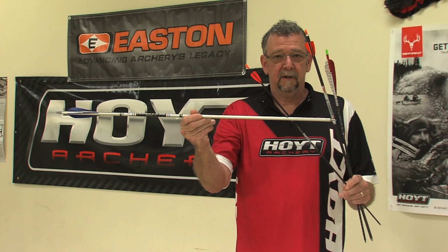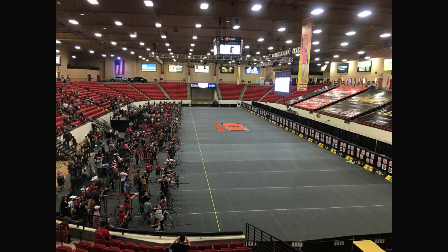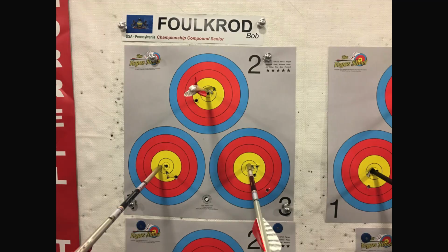Because this is an indoor arrow. This is what Bob and I shot in Vegas last year. It's heavy, but it's big in diameter compared to other shafts. But I don't care. All I wanted to do is hit the middle, and if it's a little bigger, I might catch a line. If I touch the line, I get the score. So big, heavy, large diameter.